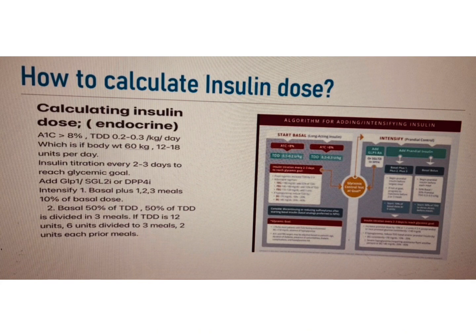But if we are following the adjustable regimen, the fasting blood sugar, if greater than 180, add 20% of total daily dose. Or if it is 140 to 180, add 10% of total daily dose. And if the fasting blood sugar is 110 to 139, add 1 unit. Again, it may vary with the patient.